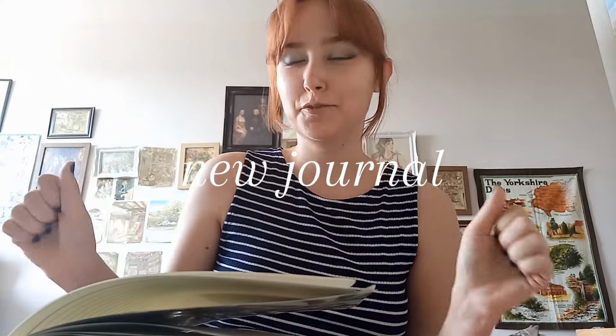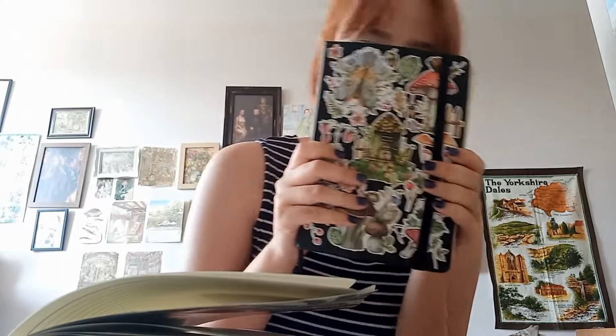I got myself a new journal. My last one, this lovely beast, is done. Also, this is so exciting because I don't remember finishing up, like finishing to the brim. Every single page is done. I don't remember finishing a journal like this in a while.